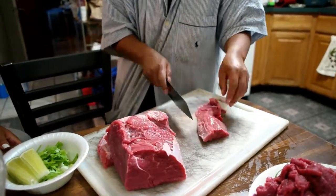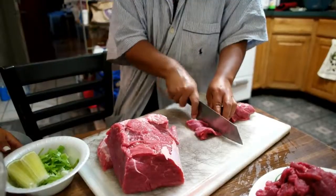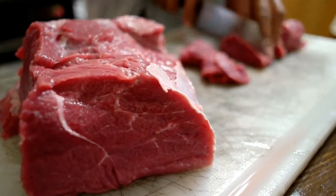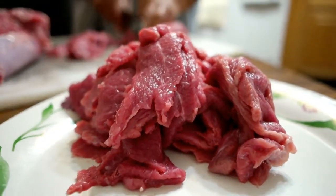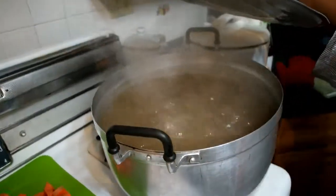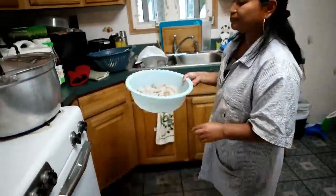So right now I'm cooking it, just letting the meat become tender before I add the carrot and onion to it. And right now I am slicing the beef to go with it too. So we're gonna add this later on to it once we cook the noodle and put it into the bowl. So we're gonna cook this in a separate pot and add to the noodle. And once this water is boiled, I'm gonna pre-cook the shrimp.